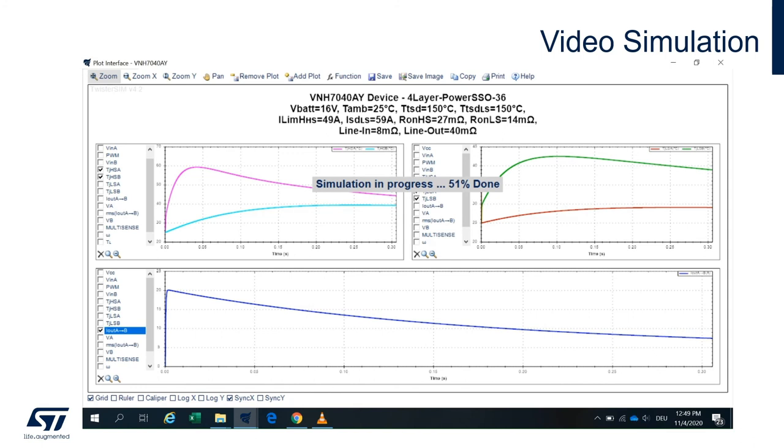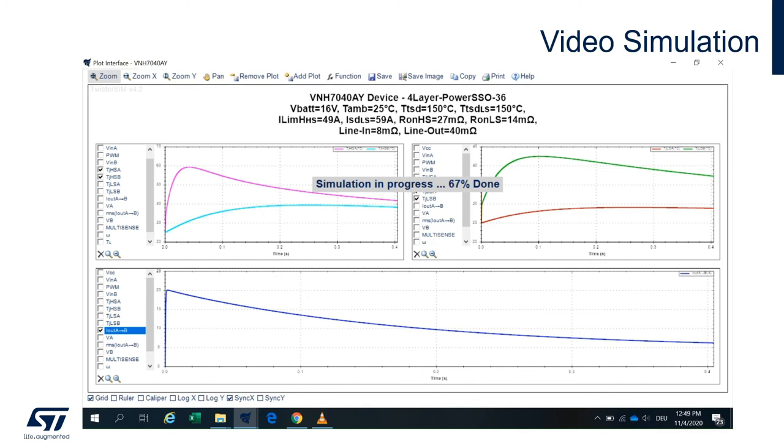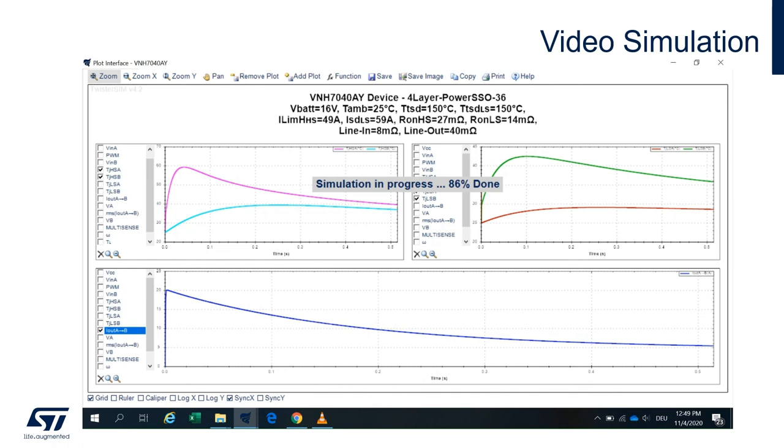This is a typical display of a motor starting with the typical inrush phase, which lasts several milliseconds. You can see that I get a time-based range of several hundreds of milliseconds. This, of course, can be fine-tuned until we see a steady-state condition. The Twister Sim can be downloaded for free on www.st.com.